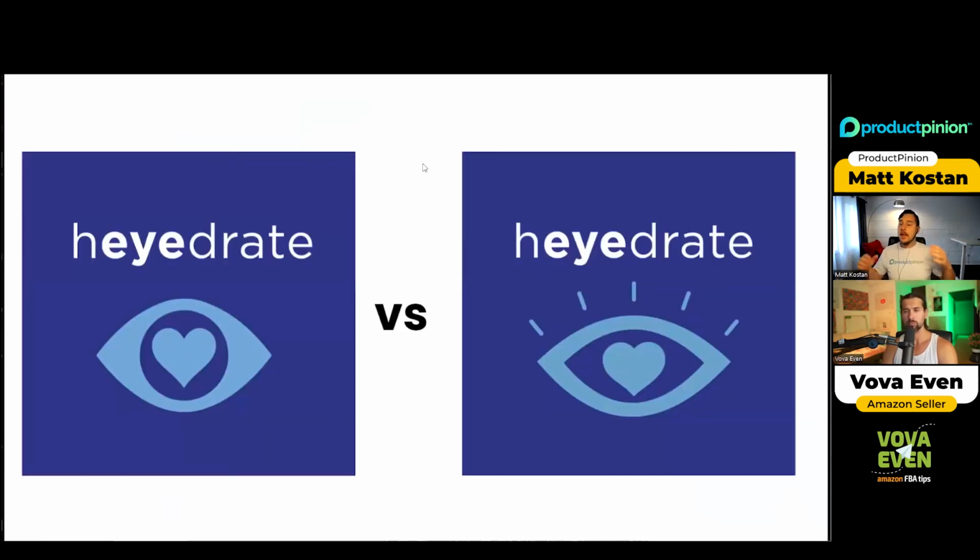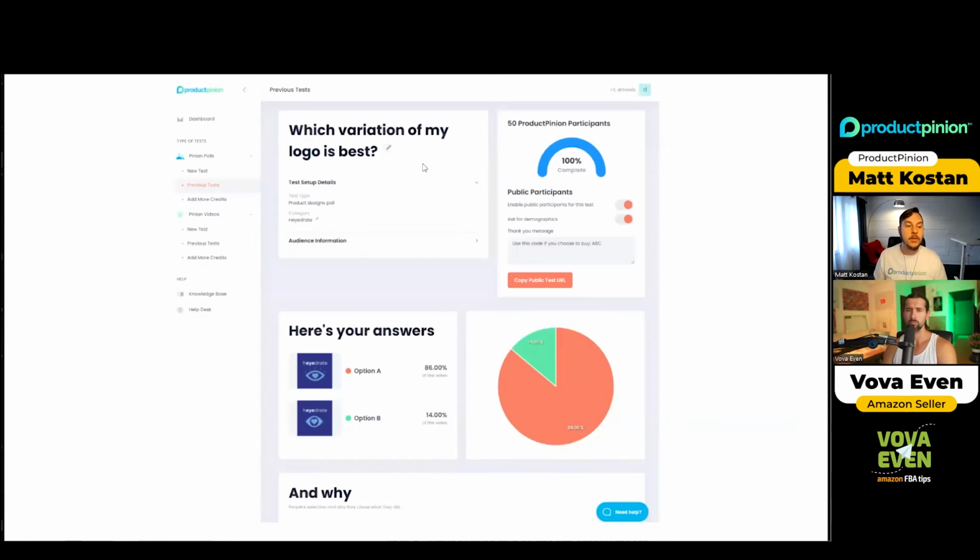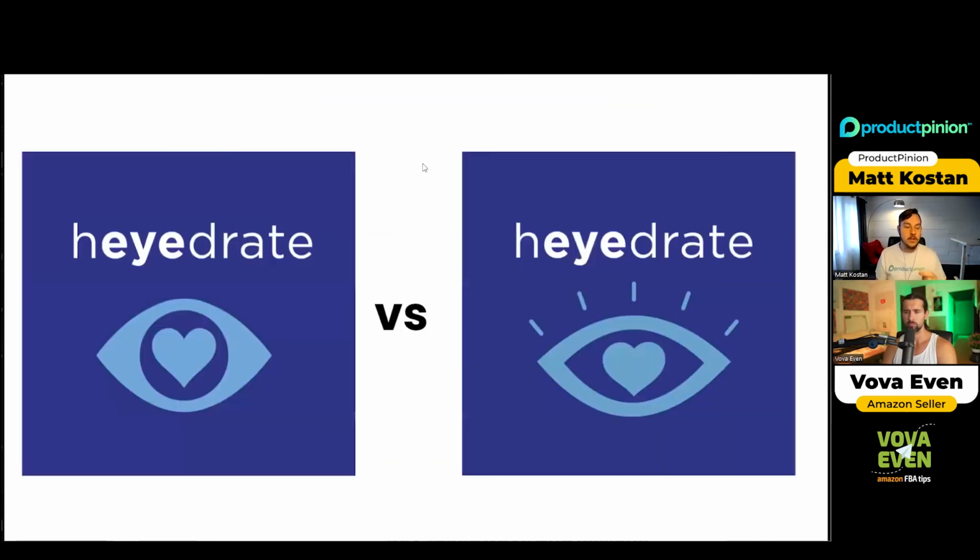So for example, this is what a poll would look like. You're testing 2 main images, 2 titles, whatever it might be. You can throw it in there. And what was interesting with this one is it was a very slight variation. So, there's some eyelashes on this one. It's a little bit spread out. The one on the left actually was almost ready to go to print. It was like just about to go.